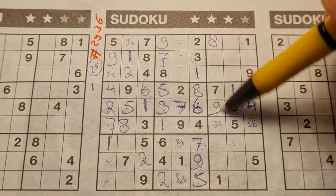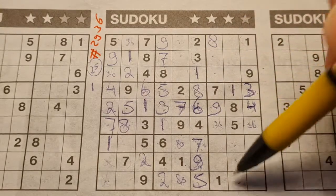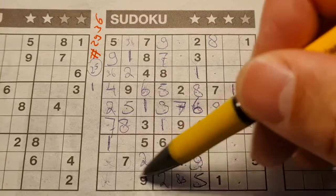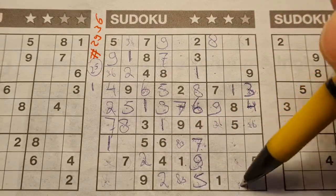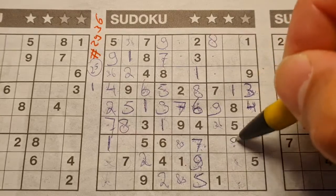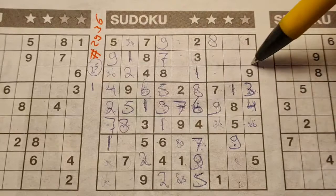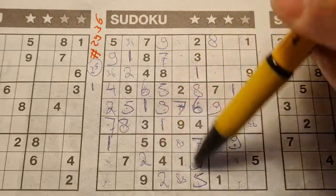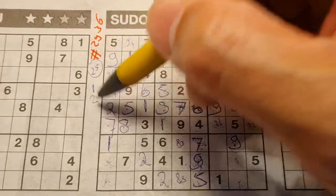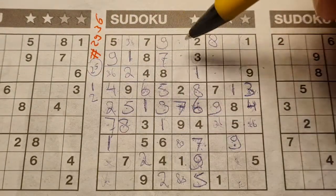9 in this column, 9 in that column. So the column between, the only places for the 9 should be here or there. We see here 9, we see there 9, so no 9s in those two boxes. So 1 box left for the 9 should be there. And all the 9s are used. I can see digit number 2, number 9. Alright.